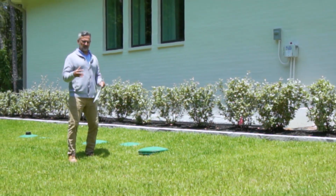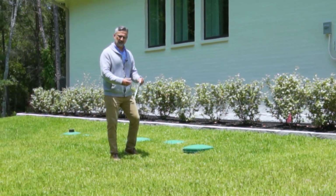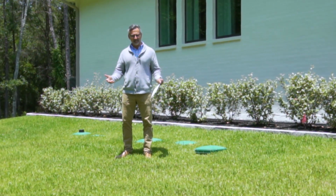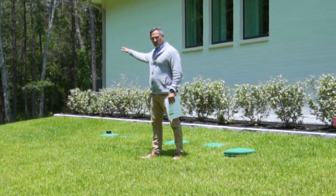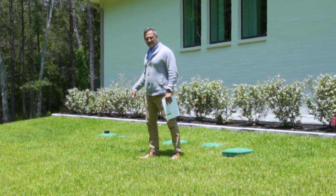And contrary to popular belief, it's not a big tank that just holds everything. It's your own processing system that eventually sprays out cleaned water in your own backyard.